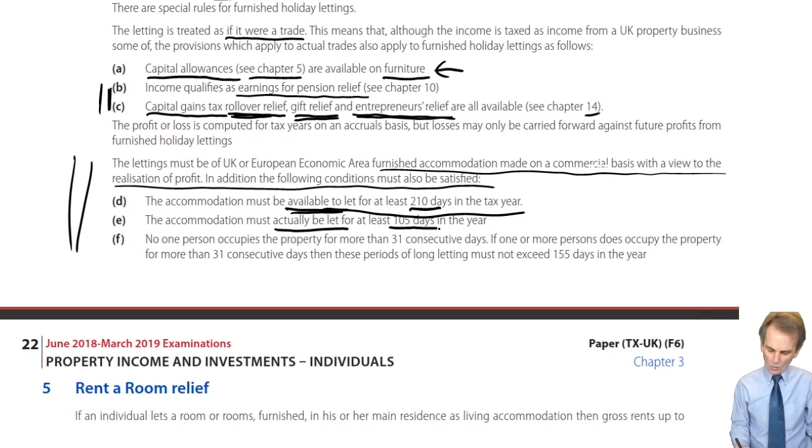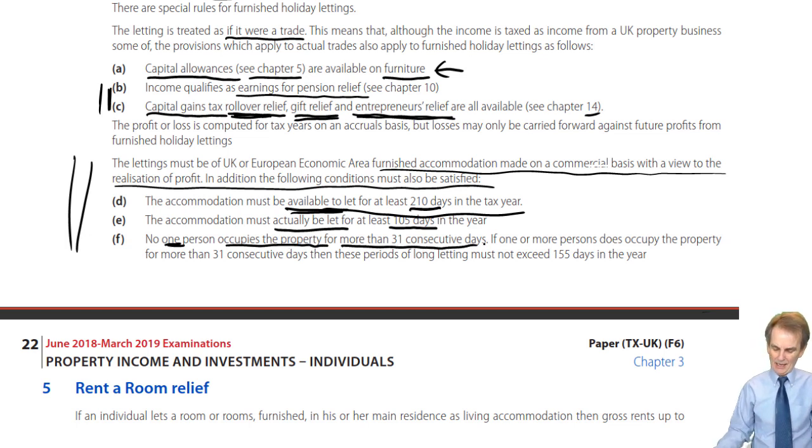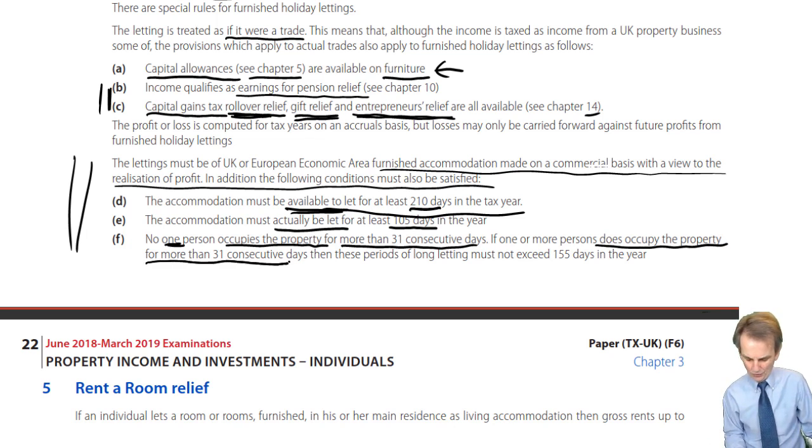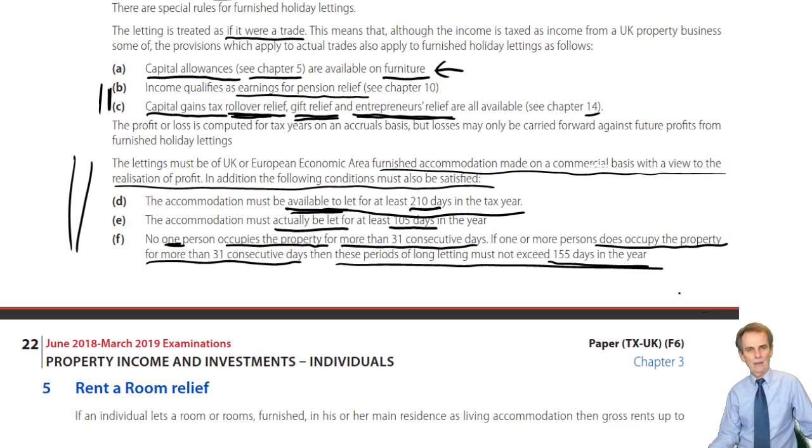No. So what you have is this one, that no one person occupies the property for more than 31 consecutive days. And if one or more persons do occupy the property for more than 31 consecutive days, then these periods of long letting must not exceed 155 days in the year. If they do, then this property is not a furnished holiday let, and this more favourable tax treatment will not then apply.